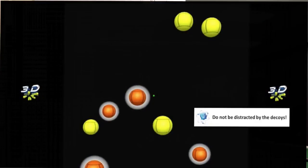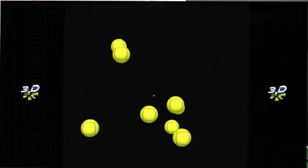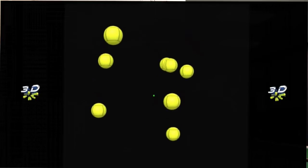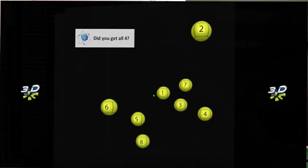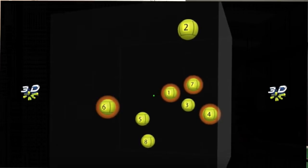The next is NeuroTracker. NeuroTracker is a peripheral tracking system that uses 3D glasses on a 3D TV, and you can perform your sports skills while doing it. What you have to do is work on peripherally tracking multiple objects. It will show anywhere from, I think, 4 to 8 to 10 to 12 objects on there. It will light up which ones it wants you to track, and then they'll start moving. And you have to be able to identify, once they've stopped moving, which ones were the ones that you're supposed to follow.